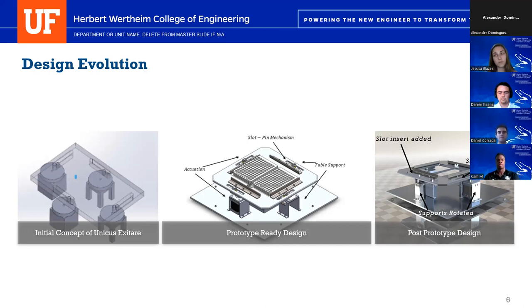After two design reviews, the initial concept was crafted into the prototype design as seen in the middle. After building and testing this prototype, the final post-prototype design was finalized. The two main differences between the two designs are that slots were inserted and added, and that the slots on the table were widened. The reasons for these modifications will be outlined in a later slide.